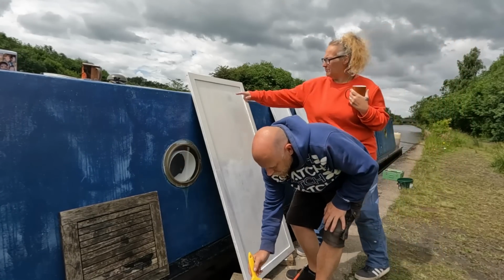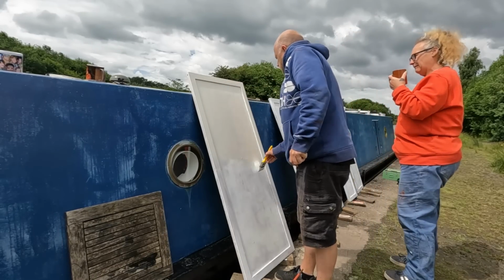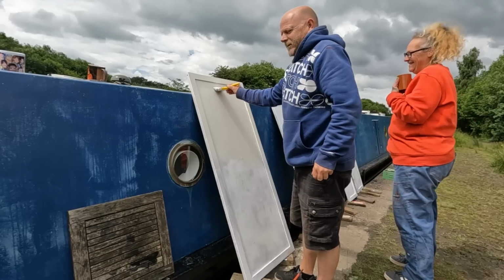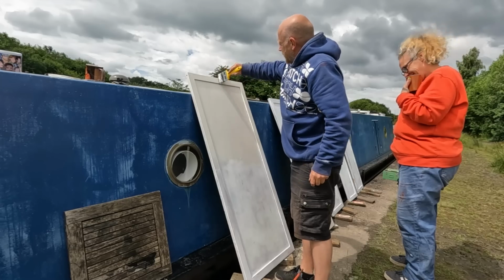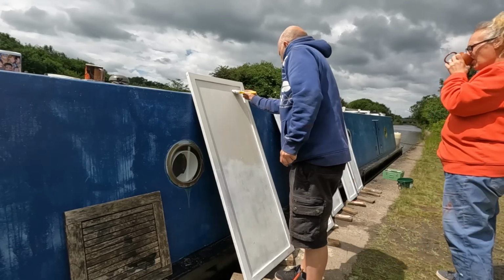You've got a big bit there, look. Oh yeah. It's just telling you, it's a good job I've got you here. I know. But yeah, I'm liking it. I think it'll look good.